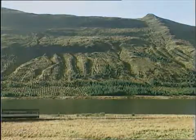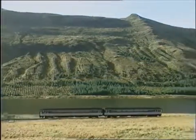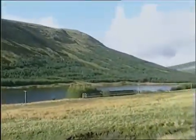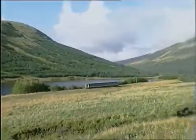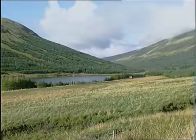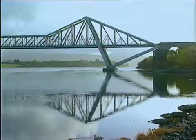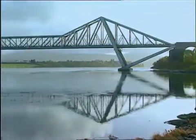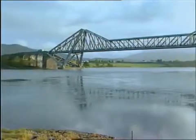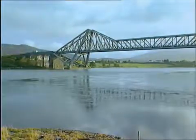The 42-mile branch line from Crianlarich to Oban descends gently along Glen Lochy as it heads out towards the coast. At Connell, this monument still survives to the long-closed Ballachulish branch. Once a dual-purpose road and rail bridge, it's still in use today for road traffic.